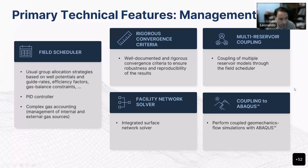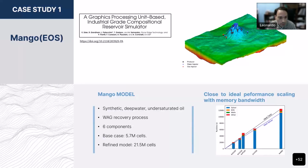I have a couple of case studies that I want to show. They have all been published, so there is nothing confidential here that would illustrate the capacity of our simulator in the context of oil and gas models.